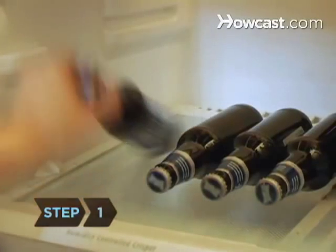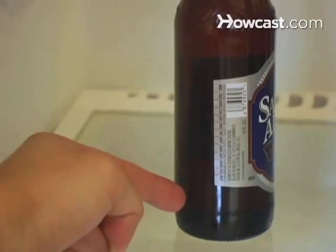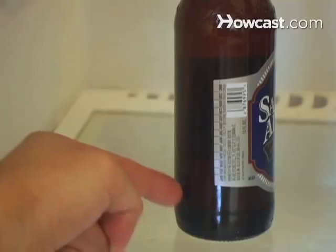Step 1. Stand beer upright instead of putting it on its side. The yeast will settle at the bottom of the bottle rather than leaving a yeast ring on the side that never mixes in.